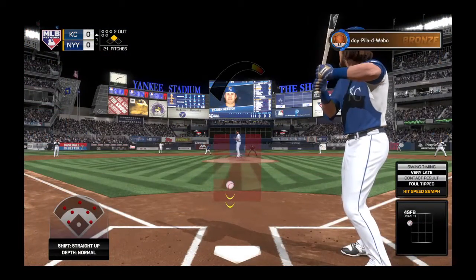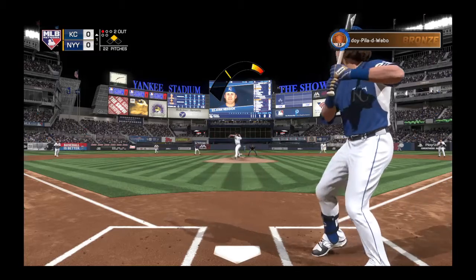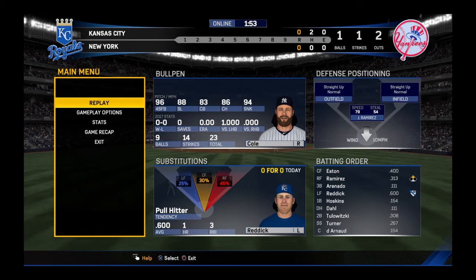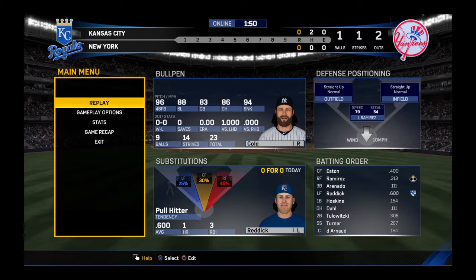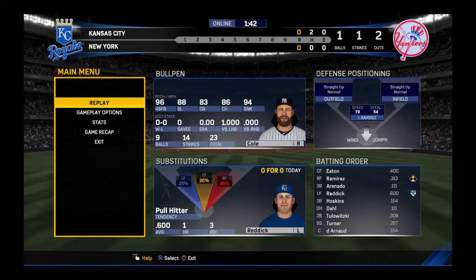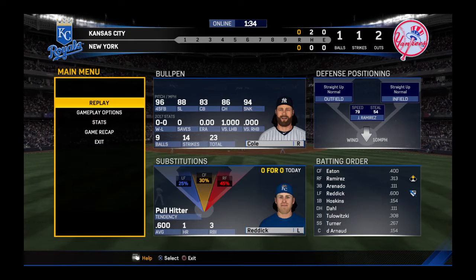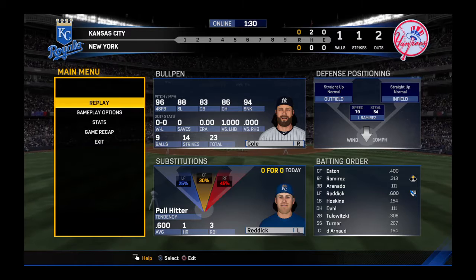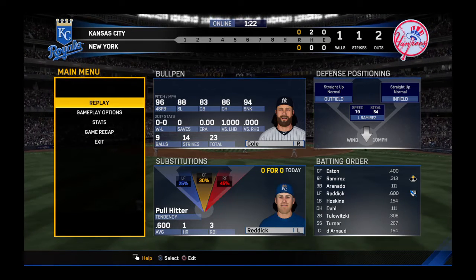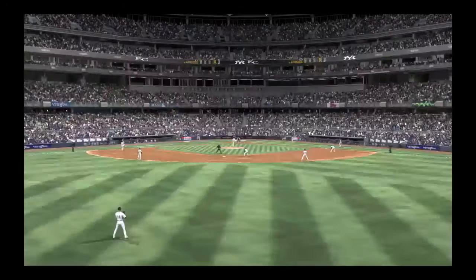Standing in, Josh Reddick. Great chance to drive in a run here in the early going. Ooh, good changeup, just missed inside. Ready with the 1-0 pitch. And he chased it up. And out of the zone, a swing and a miss.